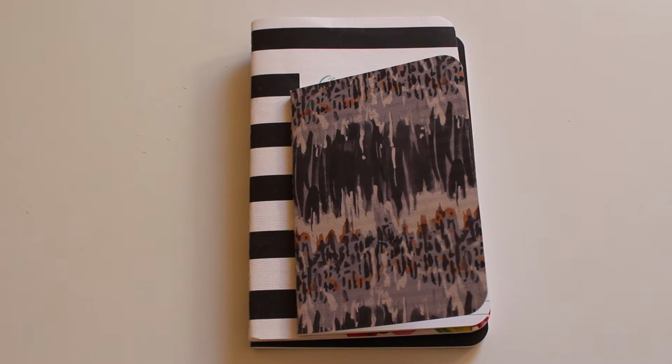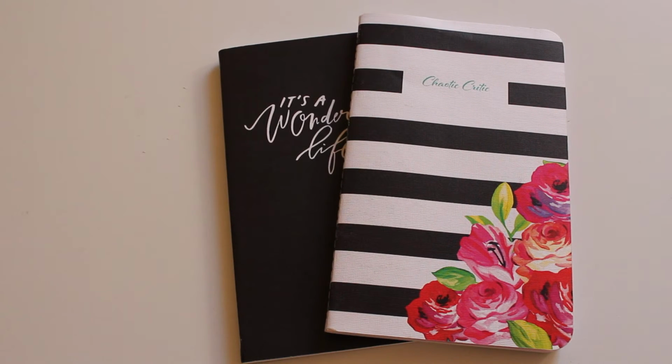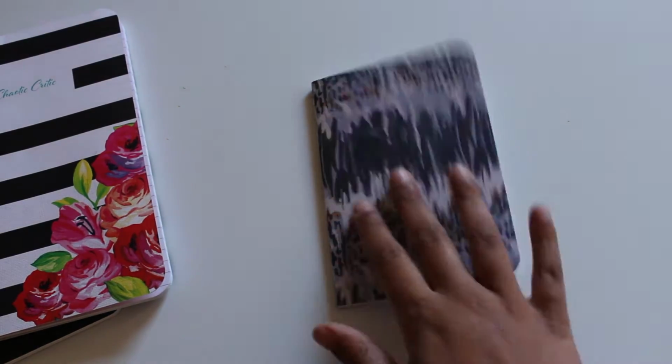Now there's three different sizes. There's the large, which is 7.5 by 9.75, and it's 96 pages, and that price is $20 for the large. Now the classic size, which I have two of here, the classic size is 5 by 8, it's 80 pages, and it's $15. And then the mini is 4 by 5.75, it's 64 pages, and it's $12.